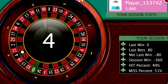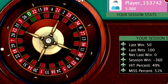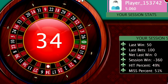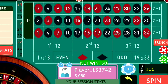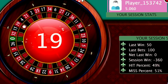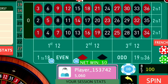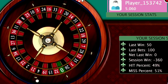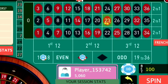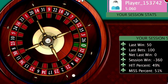It's 4, a neutral situation, so we don't need to worry about that. We just rebet and continue. It's 34, again the neutral situation, and just rebet and continue. As we have neutralized half of the table, these numbers are very common. Again the neutral numbers, so just rebet and continue. Again neutral numbers, just rebet and continue.